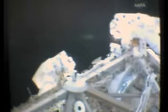Dan Tani on the left, Peggy Whitson on the right, coordinating with spacecraft communicator Tom Marshburn here in Mission Control. At this time also, and that identifies where we are. Okay. Cover number 2, the next target of interest for Peggy Whitson, houses trundle bearing assembly number 7.